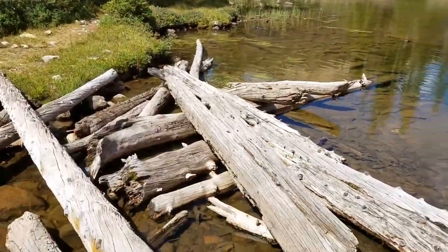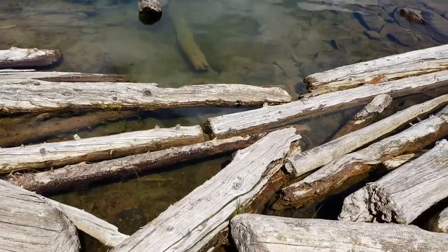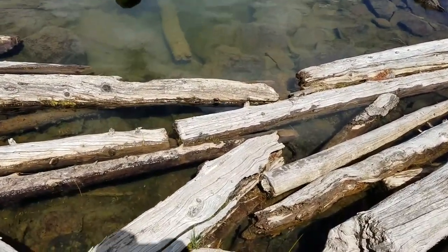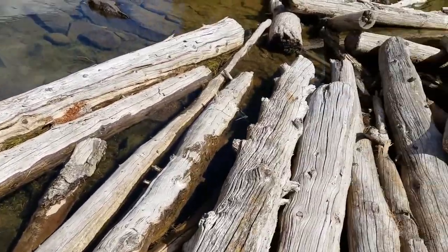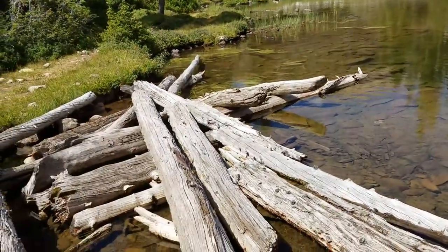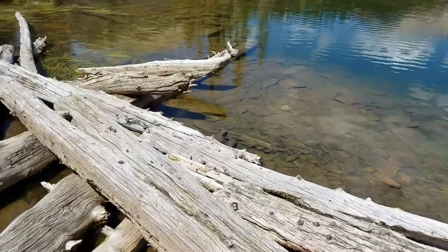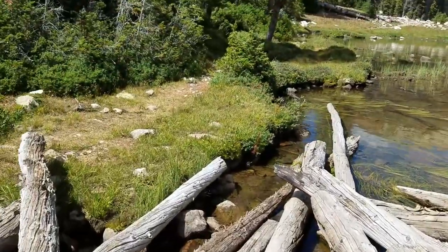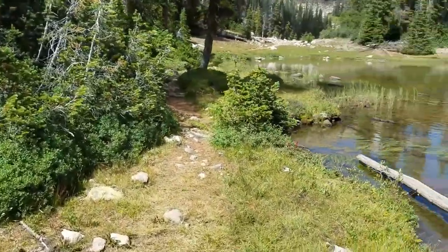Oh, look at that. Can you guys see the dragonfly? Probably not very well, but anywho, I'll go across these and find myself a nice little fishing spot.